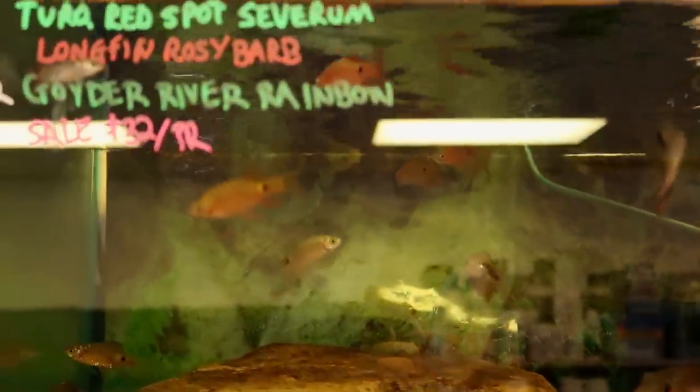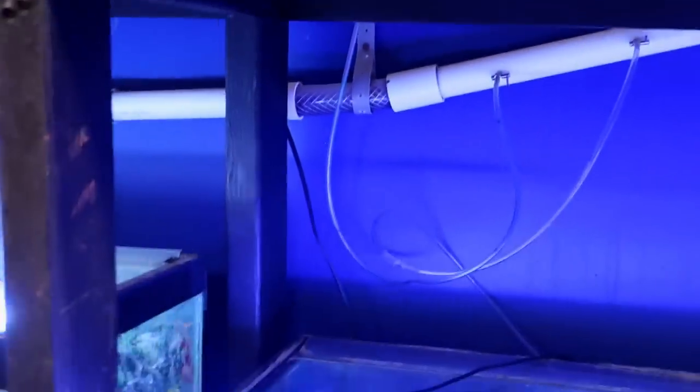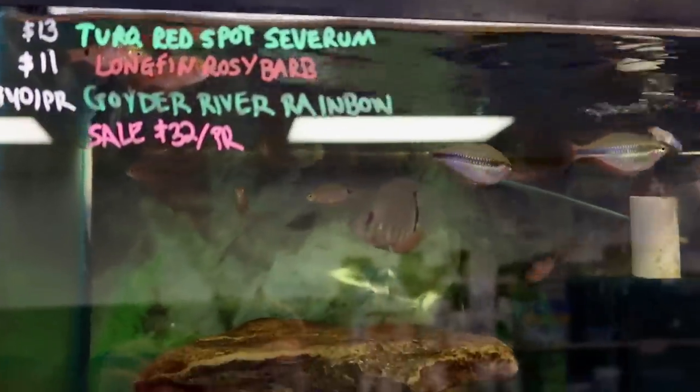All right, got some more rainbows up here. Some Goiter River rainbows, some Severums. And you guys know I love Severums, and he's got several different varieties of Severums. Eventually, it's probably not going to happen this year, but eventually I want to set up a 125 in the fish room, and I want to get an Oscar and a few different Severums and get that going. And so that's definitely when I'm going to be coming back to this store, because he's always got a good selection of different varieties of Severums.